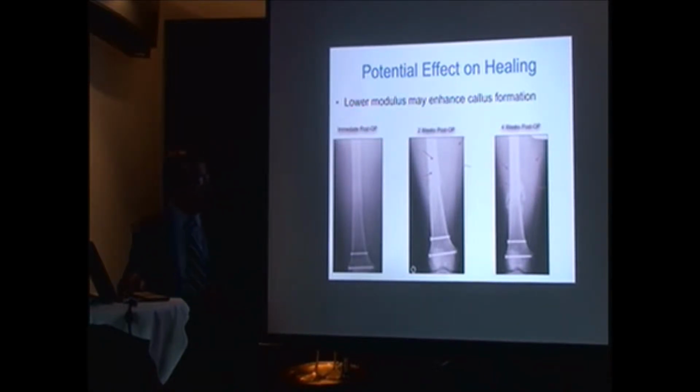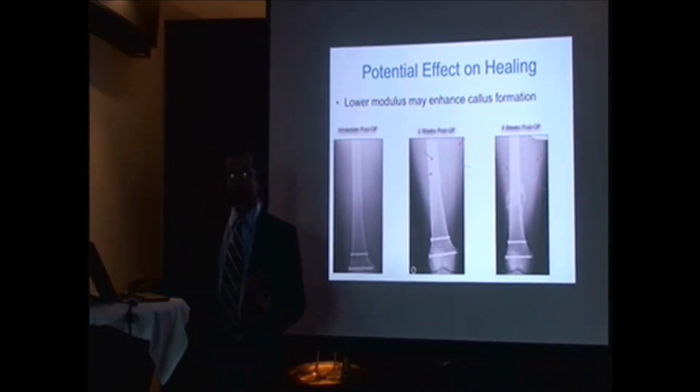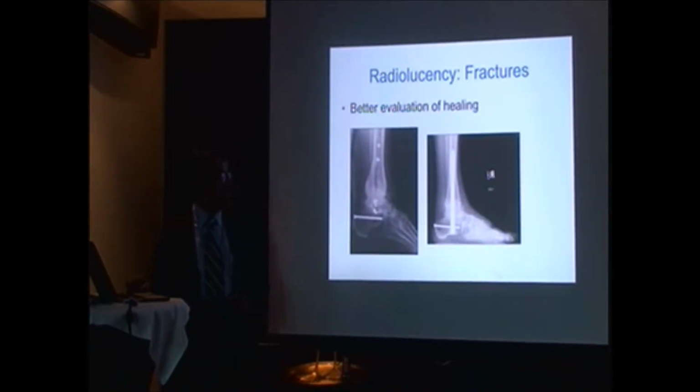Devere mentioned that you have some potential effects on healing. We have not been able to quantify the effect on healing, but every surgeon that I know who has used this product, who I respect, and who understands engineering, tells me the same thing. And I ask them, how do you describe what you see with carbon fiber? And they say, I can't tell you for sure, but the best way to describe it is better callus, faster. So we're seeing this callus form in a much earlier stage.